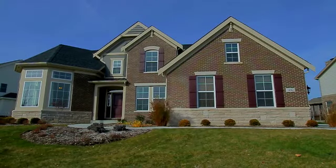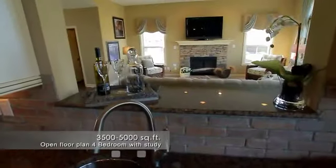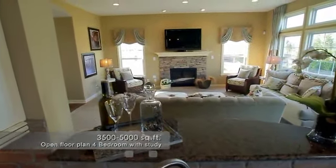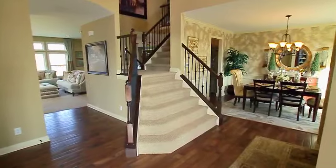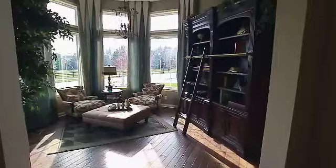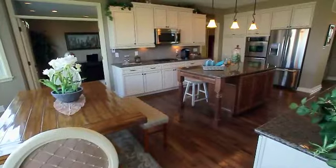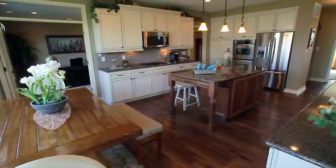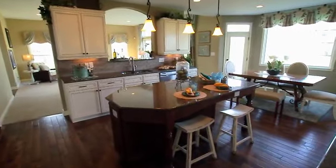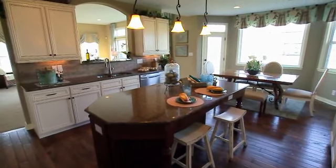This amazing estate series home wows with luxuries and boasts between 3,500 to 5,000 square feet of well-planned space. Enter into a stunning two-story foyer greeted by the solarium to the left and the formal dining area to your right. Continue through this stunning first floor layout into the master planned designer kitchen that is perfect for cooking and entertaining. The large kitchen island is ideal as the kitchen centerpiece.